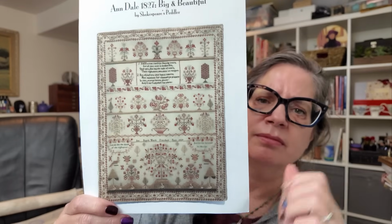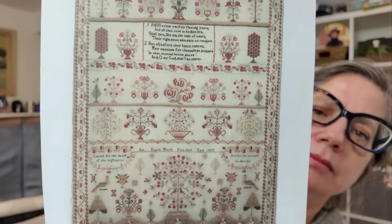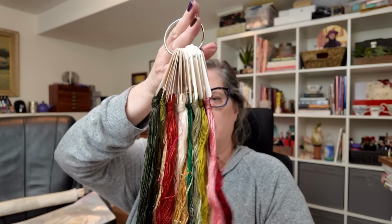I also worked a little bit on Big Ann. This is from Shakespeare's Peddler. This is Ann Dale, 1827, big and beautiful. She is that. So pretty. Big Ann, and I'm using Vicki Clayton Silk, that's what I call it. Hand-dyed floss, I think it's called. Beautiful, just stunning colors.